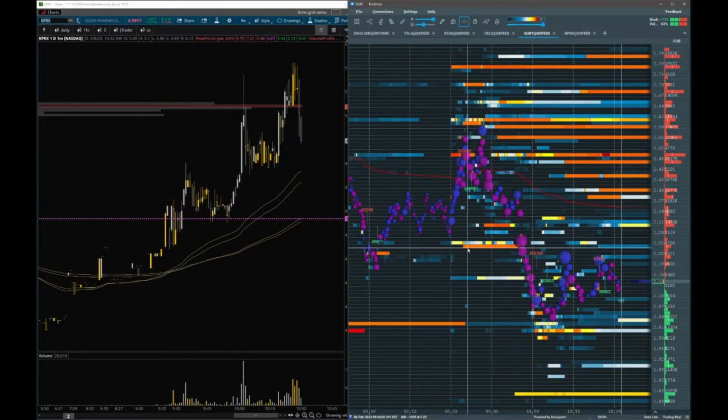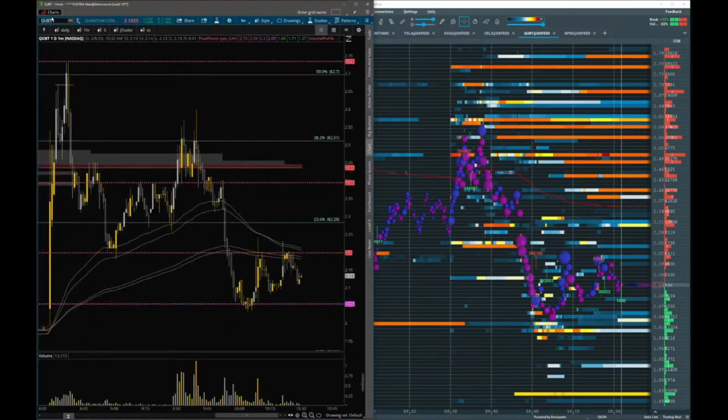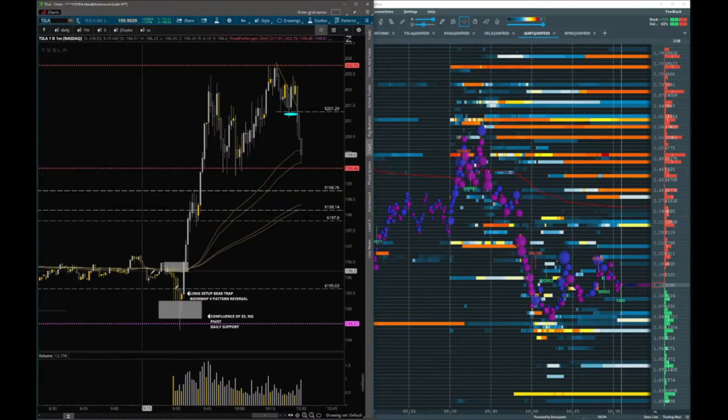So what the market is giving us, as we could see over here this morning on Tesla, is bull traps and bear traps. On Tesla, we had a major bear trap at the gate. So that means sell stop. So smart money at this gray zone over here triggers a breakdown in order to stop out the remaining longs that we have.